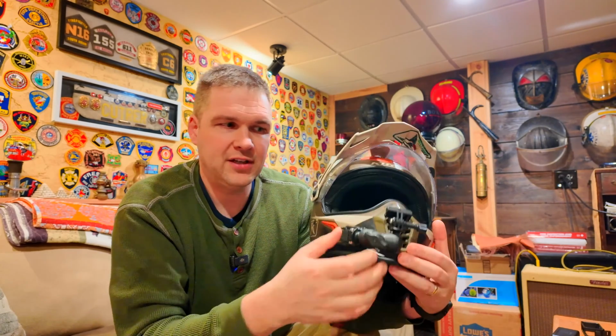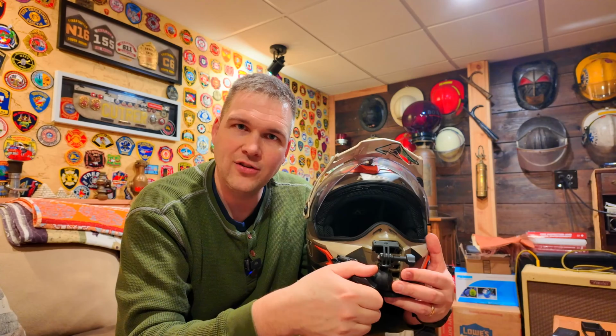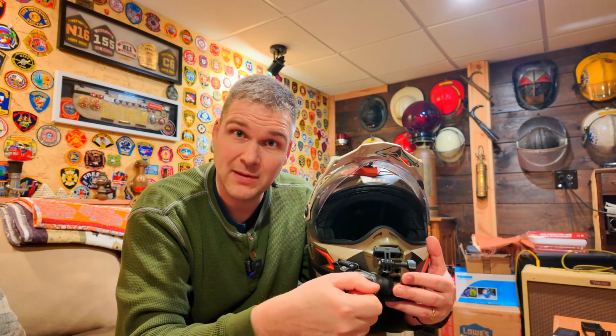Now, again, this mount here is a little bit cumbersome. It's a little large, but it allows for easy on-the-fly adjustments if you decide you want to try to take a better shot. It's also really forgiving. If it gets hit, it can be easily adjusted back.